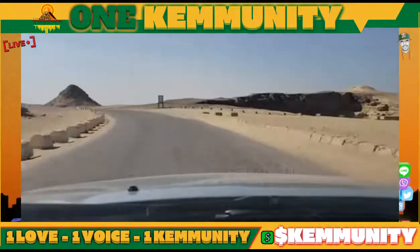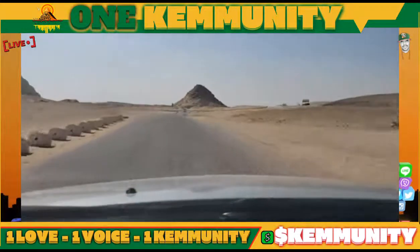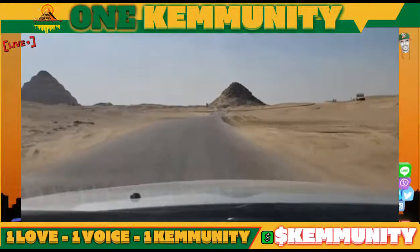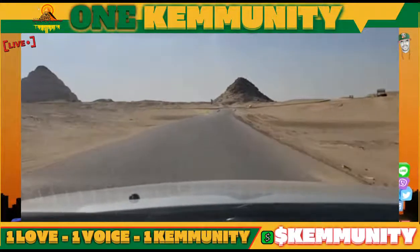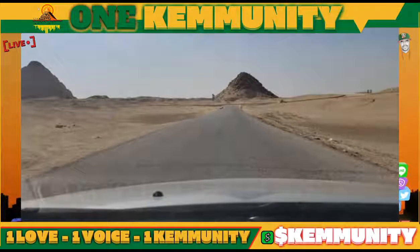This is the Userkaf Pyramid. It is in a complex next to the Step Pyramid Complex. The Pyramid of Userkaf was built in 2490 BC by Pharaoh Userkaf. Userkaf is the first king of the 5th dynasty.